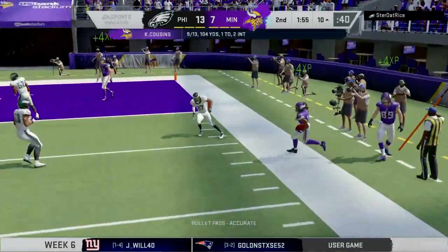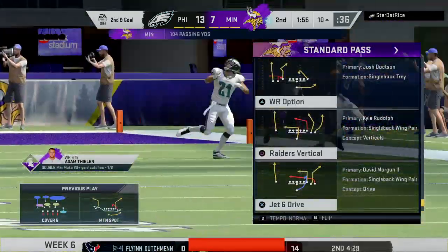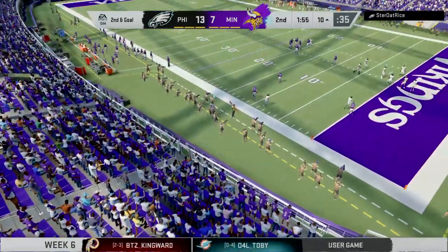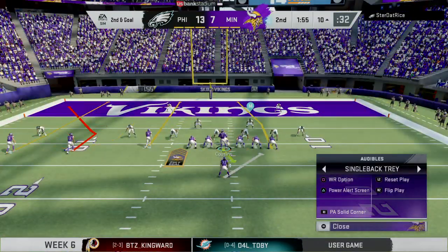And this one caught along the sideline, but they say already out of bounds. Now, the throw didn't give him a chance to turn it upfield, and that brings up second down. They'll go again here from the 10-yard line on second and goal.